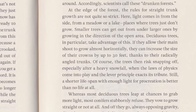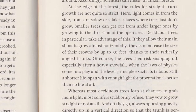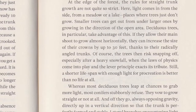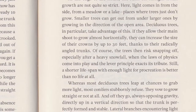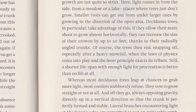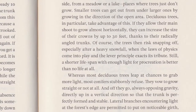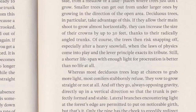If they allow their main shoot to grow almost horizontally, they can increase the size of their crowns by up to 30 feet, thanks to the erratically angled trunks. Of course, the trees then risk snapping off, especially after a heavy snowfall, when the laws of physics come into play and the lever principle exacts its tribute. Still, a shorter lifespan with enough light for procreation is better than no life at all.